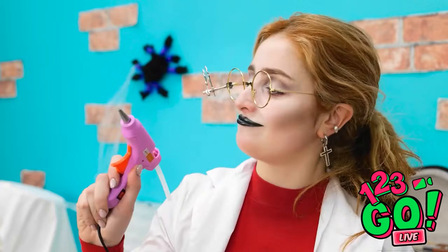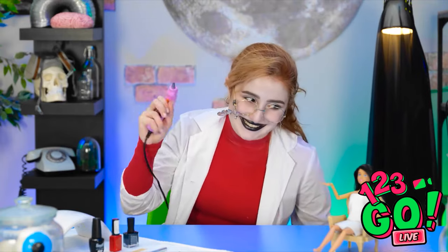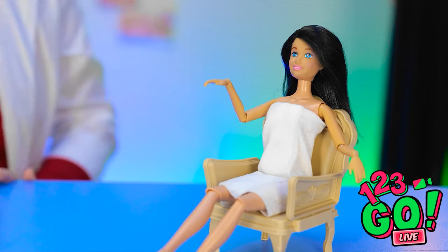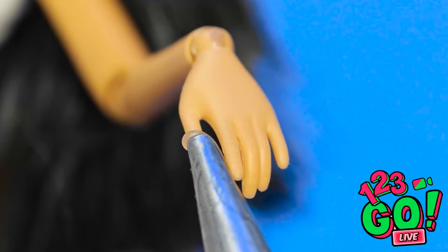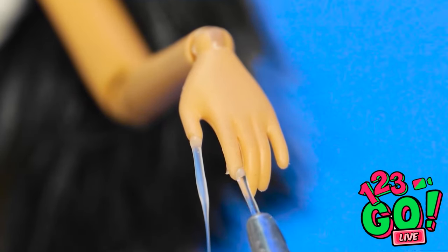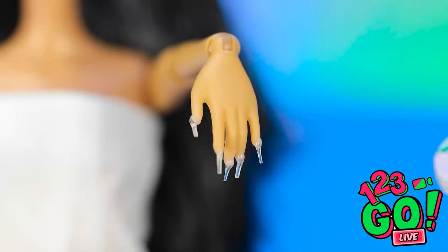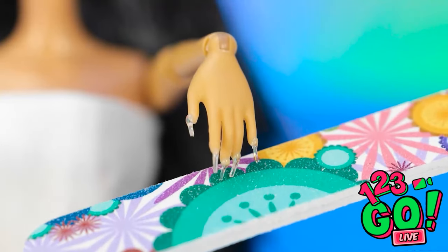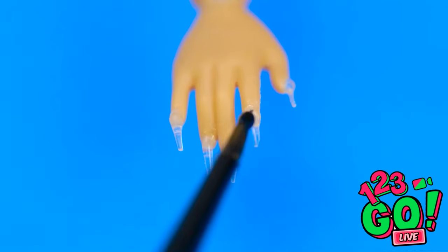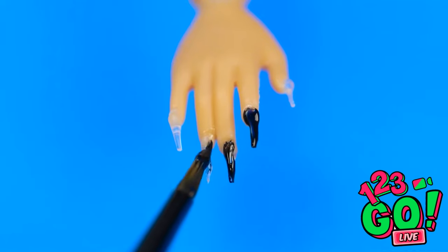What about this? Just what I was looking for. All right, little lady. Time to work on these paws of yours. Aren't you so excited? But first, we have to give you some nails. But how long do you want them to be? We can start them here, and always cut them later. Oh, that was pretty hard work. But I'd better trim them down a bit. And now for a little pop of color. And by color, I mean black, obviously.